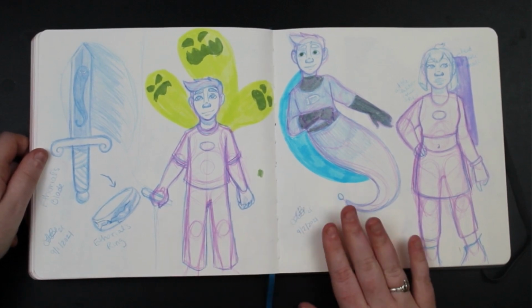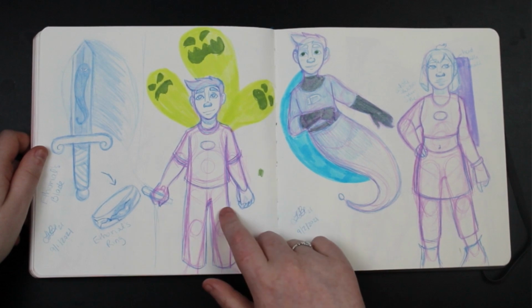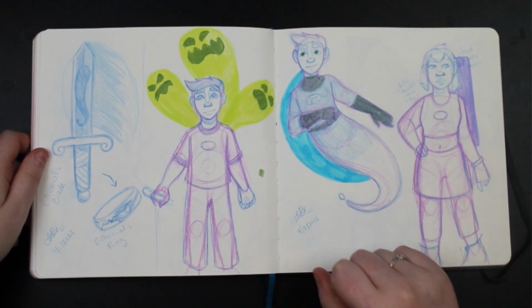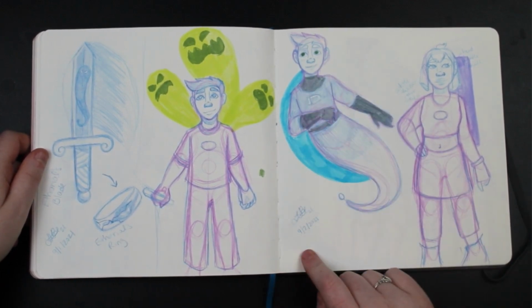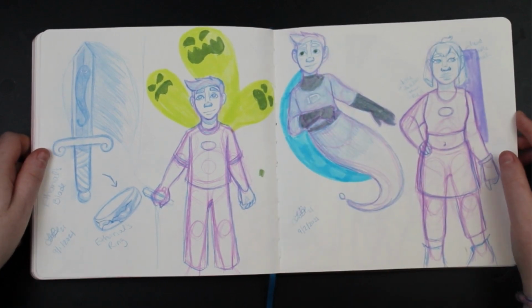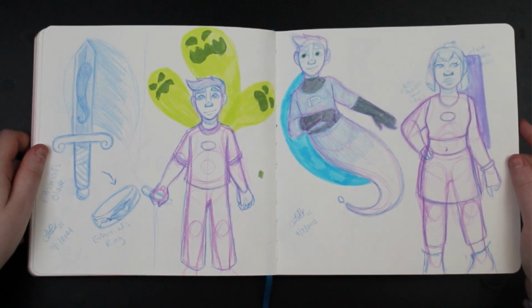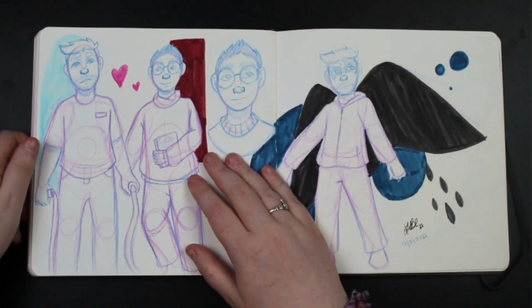And then I did Danny Phantom stuff because I want to do Danny Phantom stickers. So I drew Danny, and I'm going to do the fishing rod, and then I drew the Phantom version of him, and I like the way this one came out. And then I drew Sam, but she doesn't look quite proportional in this. I did fix this in a digital sketch.